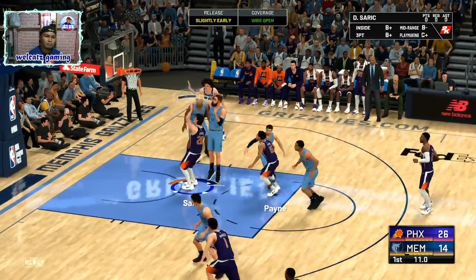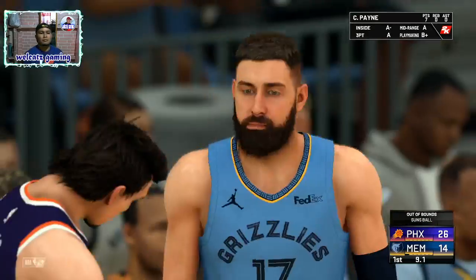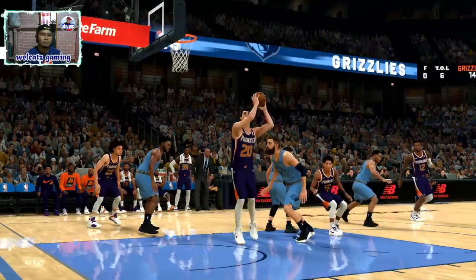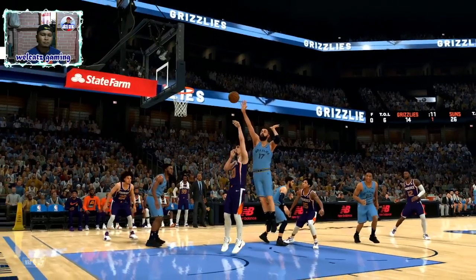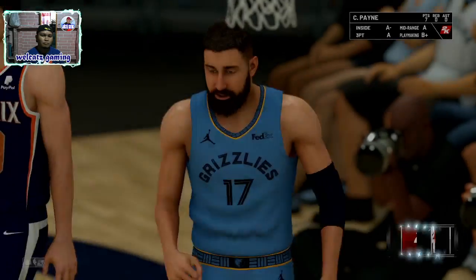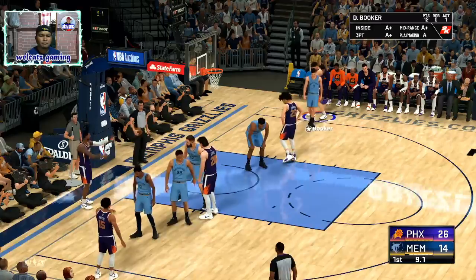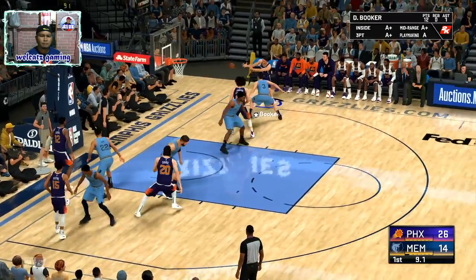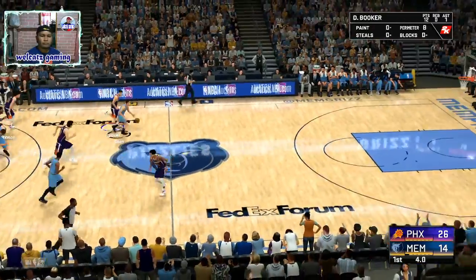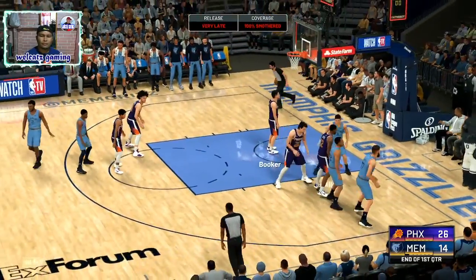Payne passes to Saric, and the rejection by Valanciunas. And it's out of bounds. Last touch by Valanciunas. Let's take another look at the staunch defense during that block. And that's what a team needs when they're trailing. Energy on D. And Memphis making a change here. And here's Booker from the arc. It's rebounded by Memphis. 2 on the clock. Here's Allen, and some nice defense there to end the quarter.